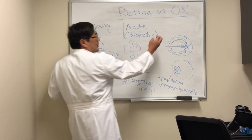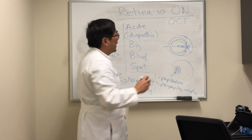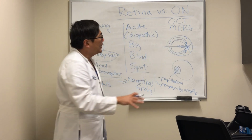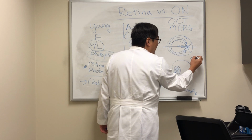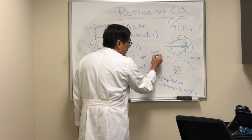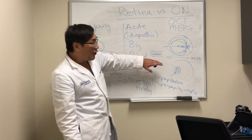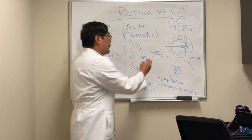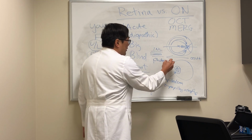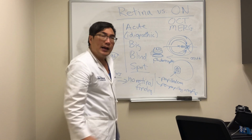And we're going to do two things on these people. OCT, but you have to do the OCT of the peripapillary retina, and a multifocal ERG, which is going to show depression in the area of the blind spot. The OCT is to look, because it's occult, so what we're looking for is the layers of the retina, and we're going to get hyperreflectivity. That hyperreflectivity can be above or below the middle part of the macula. So it's involving the inner nuclear layer or the photoreceptors. So it's the outer retina versus the inner retina or the middle retina.